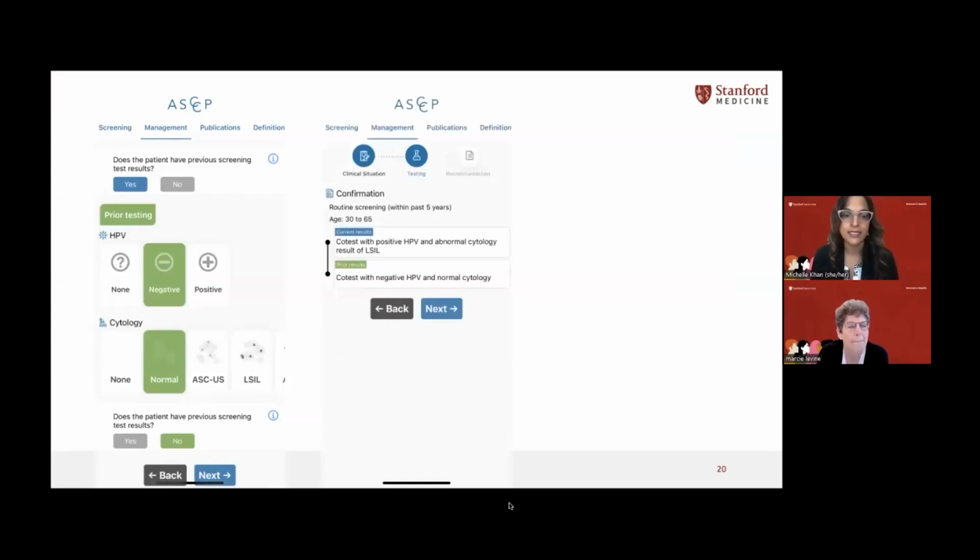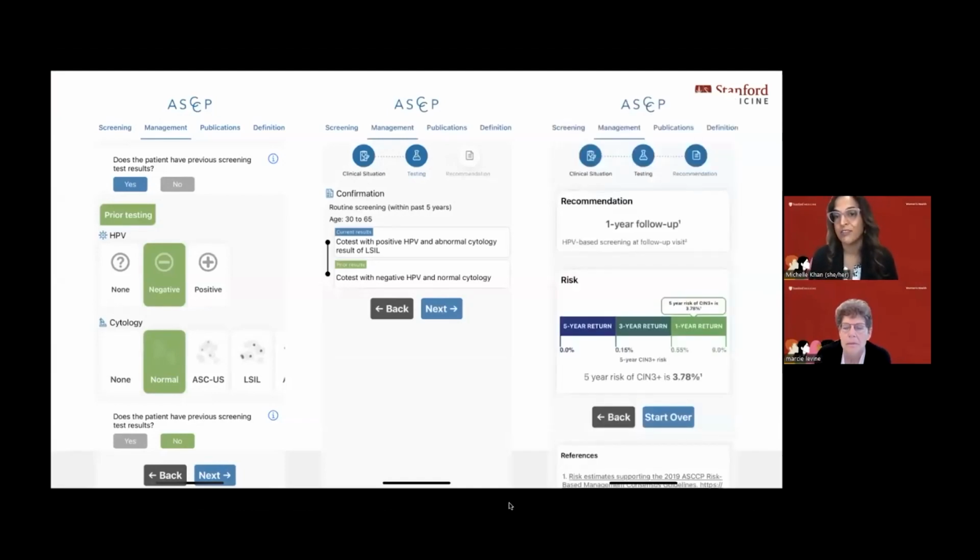And then we'll go to the next screen, which shows us what we inputted to verify that that's what we meant to put in for the patient's results. And then we'll go to what the recommendation is, which is for 1-year follow-up. And the reason for the 1-year follow-up is based on the 5-year risk of CIN3+, which is cervical precancer or cancer. The 5-year risk of that developing is 3.78%, which puts this patient in a risk category that would recommend 1 year. So she should come back in 1 year for another pap smear with HPV testing. And you'll see here it says HPV-based screening at that follow-up visit.